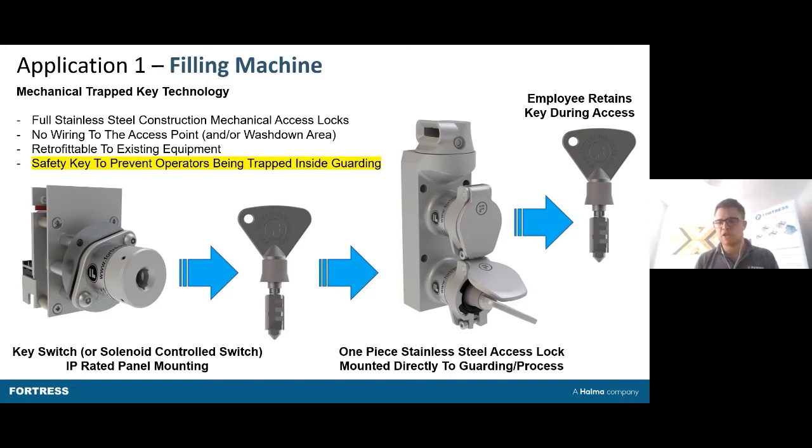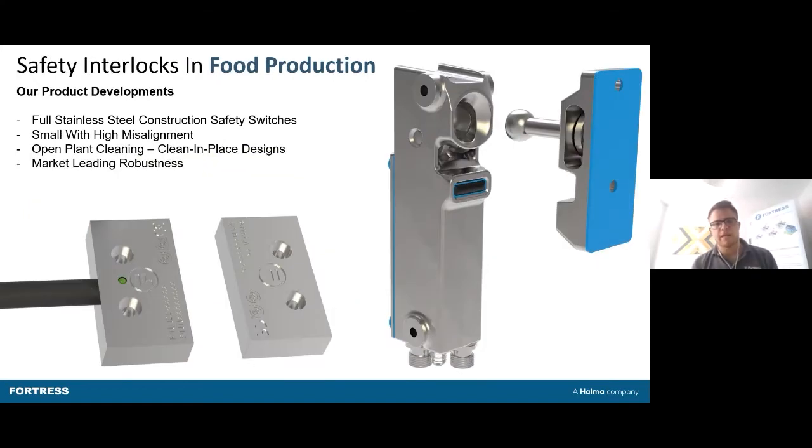We'll look at a second application now, which is something a little bit newer for us in terms of technology, and maybe something of interest to a lot of people out there building machines and similar. Fortress isn't just known for making mechanical devices with trapped keys. We're also known for making a lot of our newer products as electromechanical and electrical. We make full stainless steel construction safety switches, both as non-contacts, and we've also got a newer product coming out over the next couple of months, on the right there, which is a solenoid safety interlock made out of stainless steel with elements of design suited for food and beverage industries.